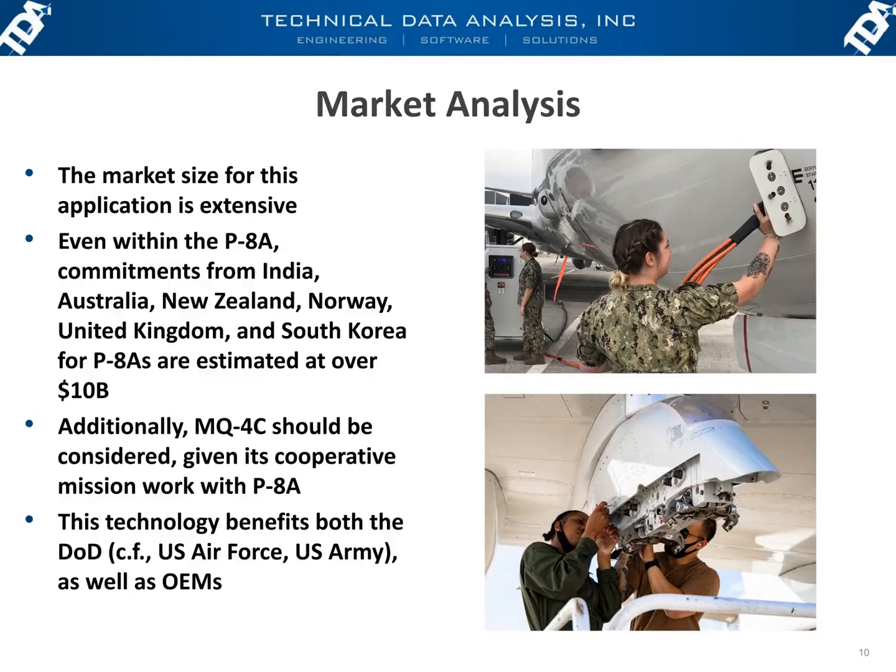There's a very large market for this technology, even within the P-8. There are commitments from a range of countries. There are existing partners such as the UK, Australia, New Zealand, and Norway, and as others come online, India, South Korea, et cetera, that could be $10 billion worth of aircraft. The MQ-4C should also be considered; a smaller fleet, but a cooperative mission with the P-8, so it makes sense to use common technologies. And then this type of technology, in terms of aircraft fatigue life estimation based on accurate metrics of usage, extends to all other DoD aircraft operators, Air Force, Army, and even potentially back at the aircraft manufacturer.